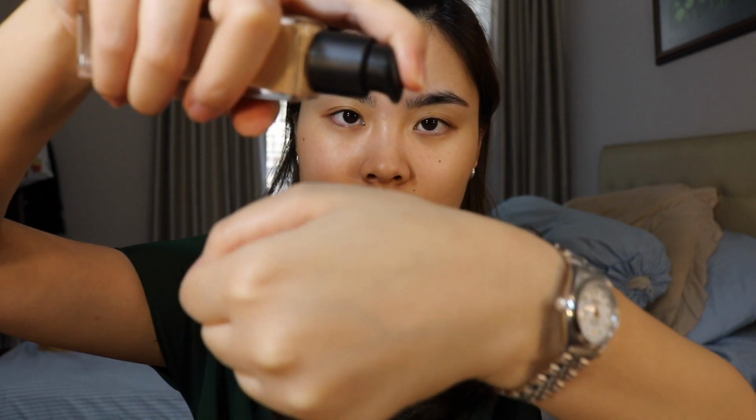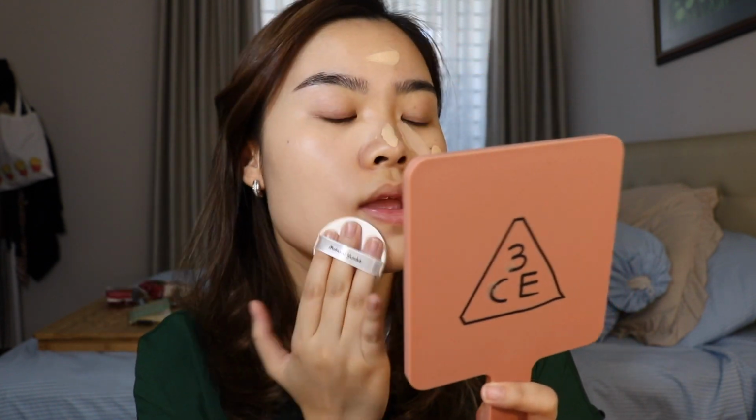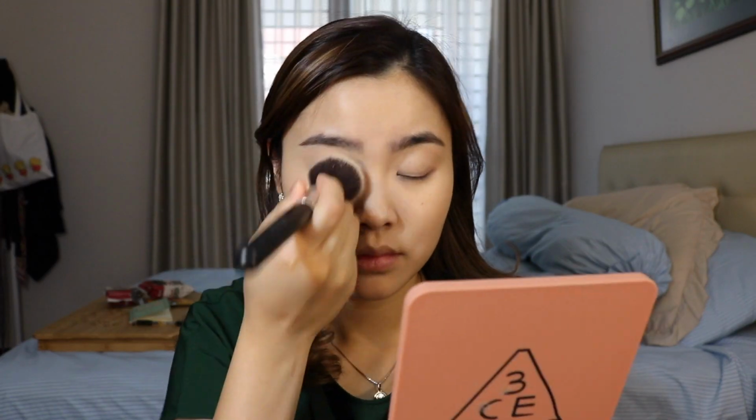I'm using Nars Natural Radiant Longwear Foundation. Then using a puff to blend all of my foundation right into my skin. Followed by my Nars Soft Matte Concealer, and I'm using it under my eyes. Then I'm gonna set everything down with my Mercier translucent powder.